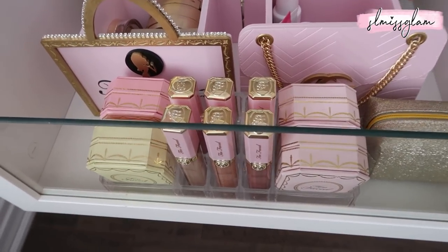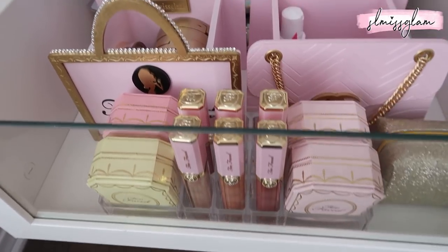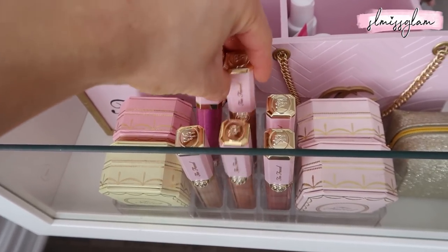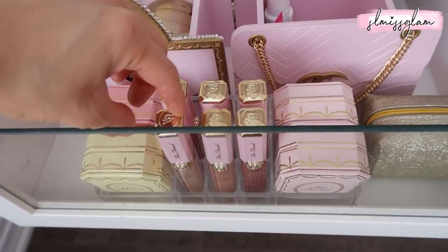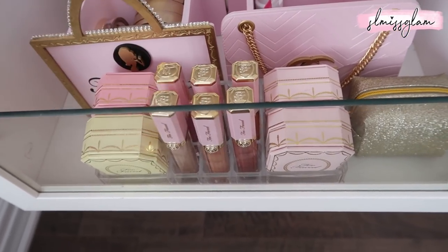So right in the front, I have Too Faced makeup, so my four highlighters, and then the glosses they came out with. And I love these glosses so much. Look how pretty the caps are. It's just so pink and gold and gorgeous. So a lot of different variety here. I do like the champagne color, this one, which is usually the lightest color that I like the most.